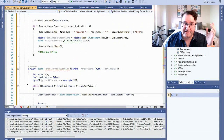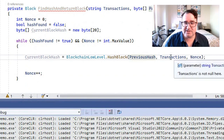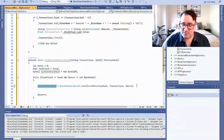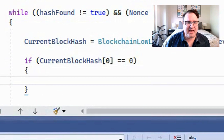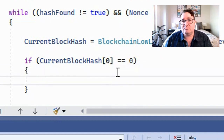Okay, so step 1 is we hash the block. So we're going to take the previous hash, the transactions, and the nonce. We're going to hash that block, and that's going to get us the current block hash. Once we get that current block hash, now we test that current block hash with an if statement. And we're just going to say, hey, is the first value in the current block hash equal to 0? If it is, we're done.